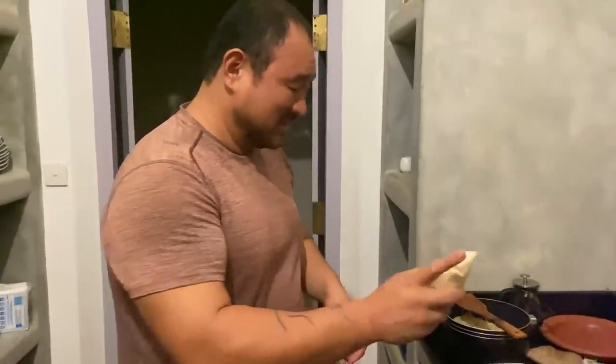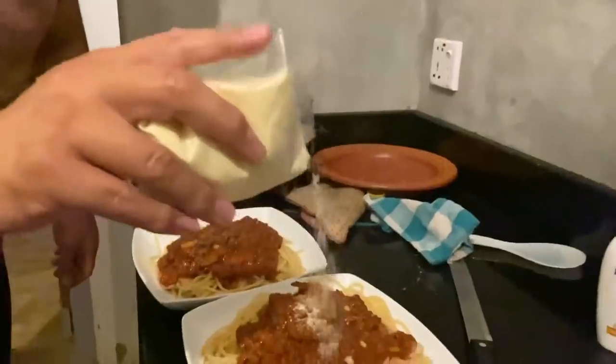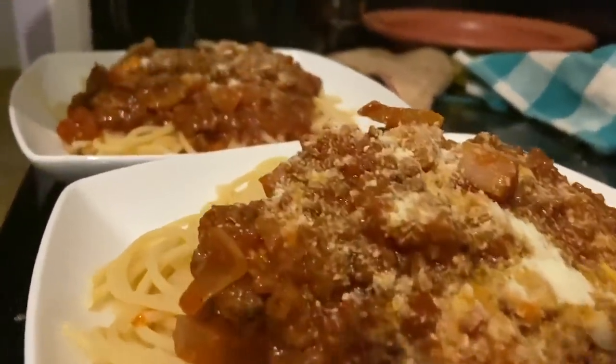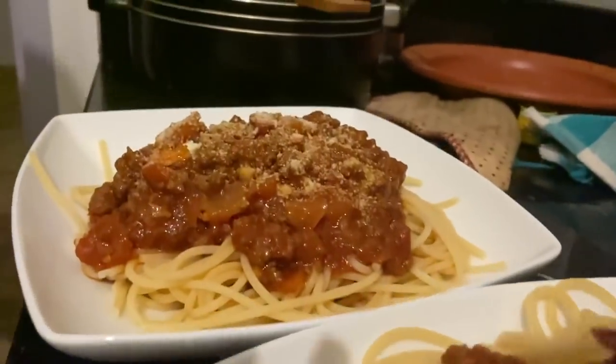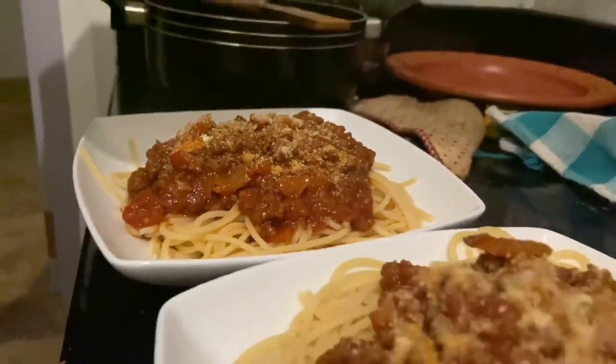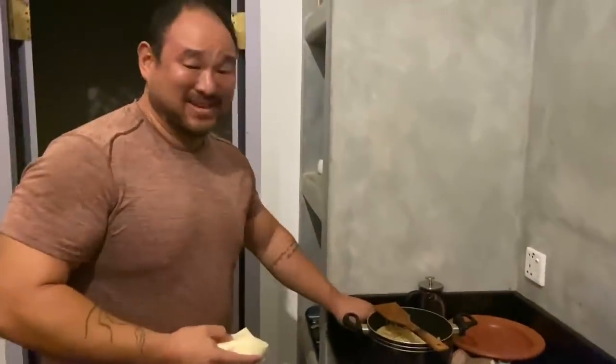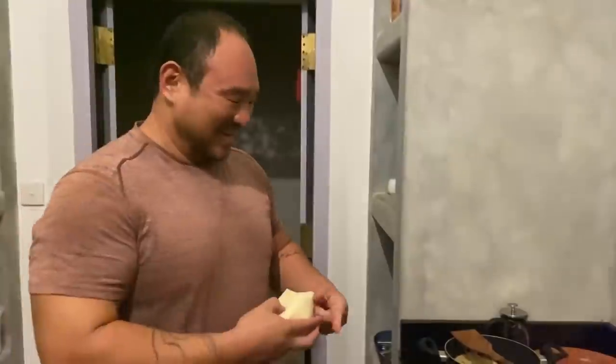One final touch, guys. A bit of freshly grated Parmesan cheese in a packet. Somebody grated it. Hopefully freshly. It's so dark.